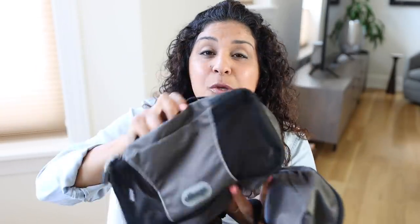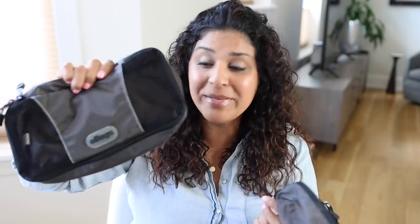I will tell you that I did just empty this packing cube out. This is the one that I use probably the most, and I use this on all my flight attendant trips, and I put my undergarments in here. I don't use this one too often. I know there's probably things I could fit in here, but this one is just maybe a little too small. I just don't use this one as much.